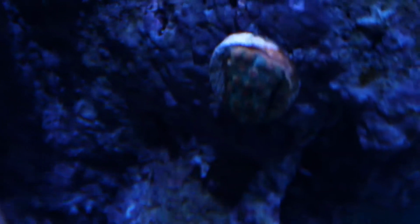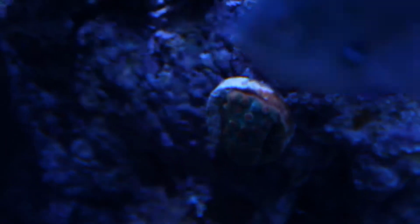The other new corals are Cyphastria, which was the one I worried a little bit about. Get out of the way, clownfish. Cyphastria are deeper water, so I don't think they're exposed to air during the tide as much as acros, but as you can see, it survived the trip without issue.